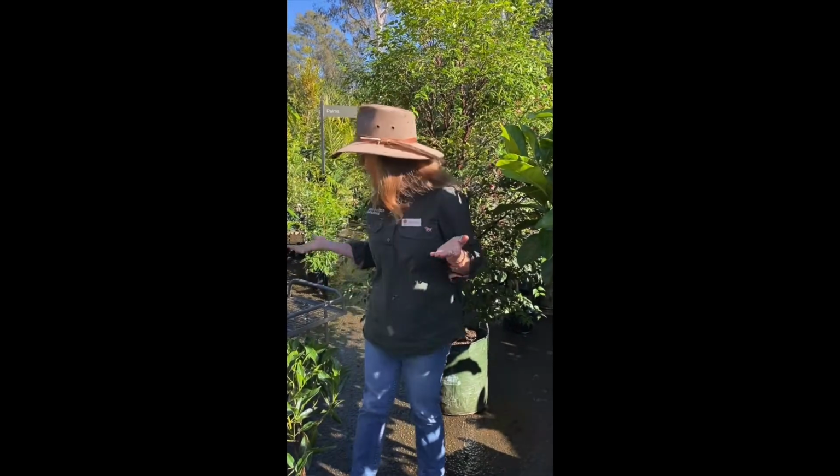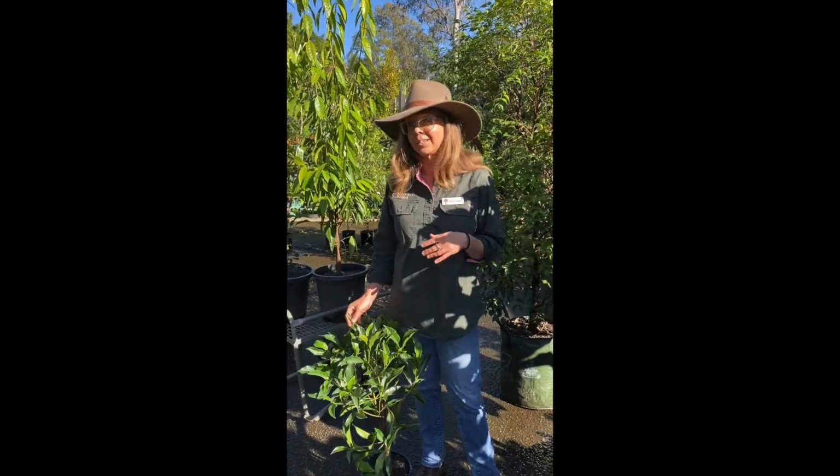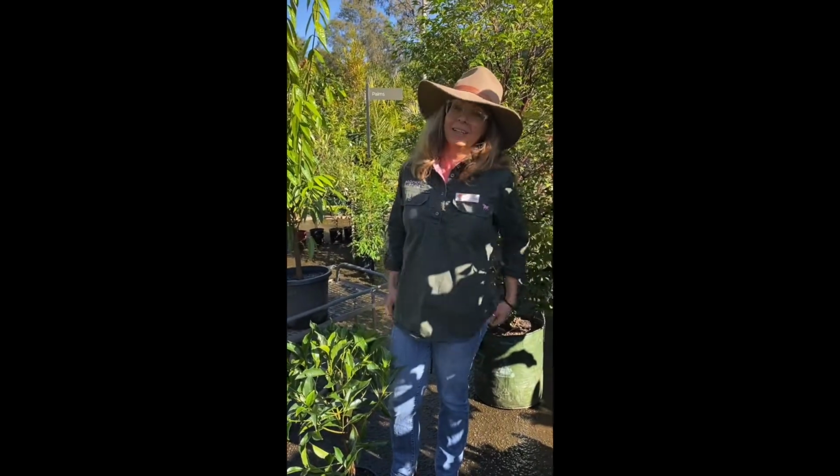And these are 5 trees that you could have in your garden, and as it is National Tree Day this Saturday, consider planting one. Consider planting any tree really. They're all great.